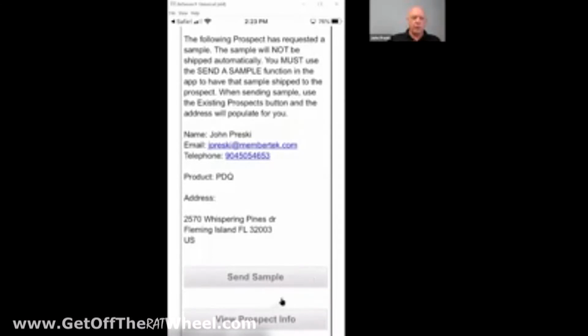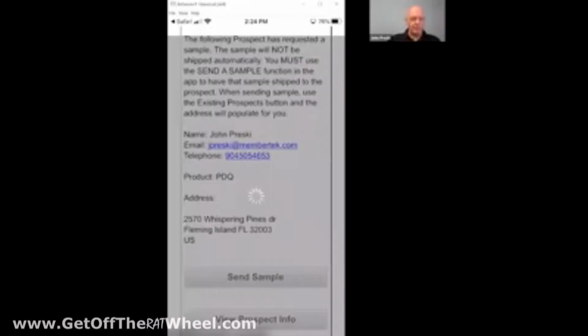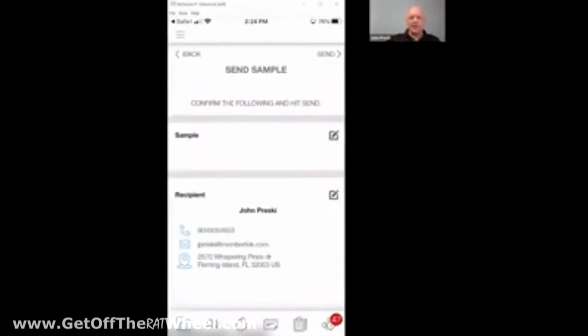But look what we've got that's new here. Send sample or view prospect info. This will take you to the history of your prospect if you really want to go see that. But what I'm going to recommend you do now with this new send sample button, because it saves you literally 8 steps in sending a sample, is all you do is tap on it, and let me show you what happens. It takes you right to the send page.